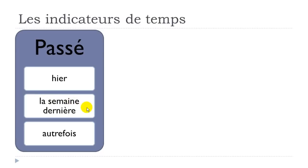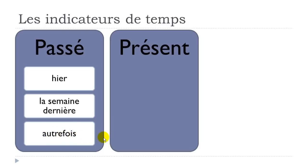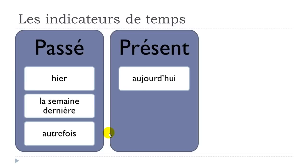And then we've got this autrefois, so it could be translated like in olden days or in olden times, okay? Autrefois, so A-U, autrefois, final S not pronounced, okay? Autrefois. Then for the present now, we've got aujourd'hui means today.